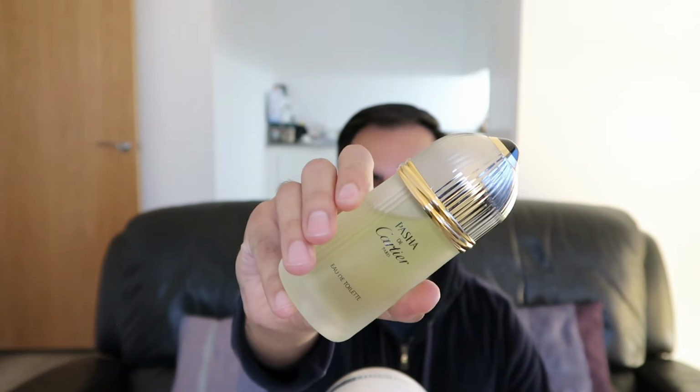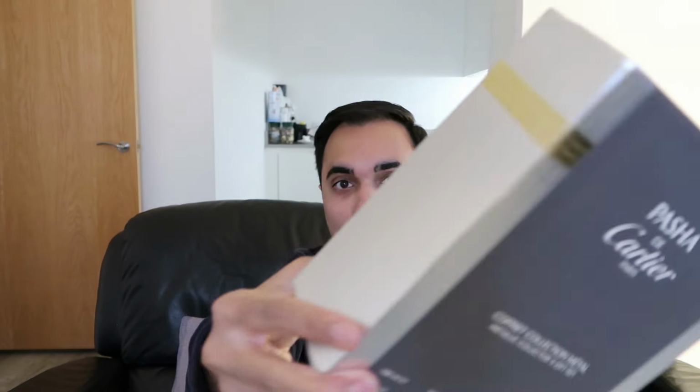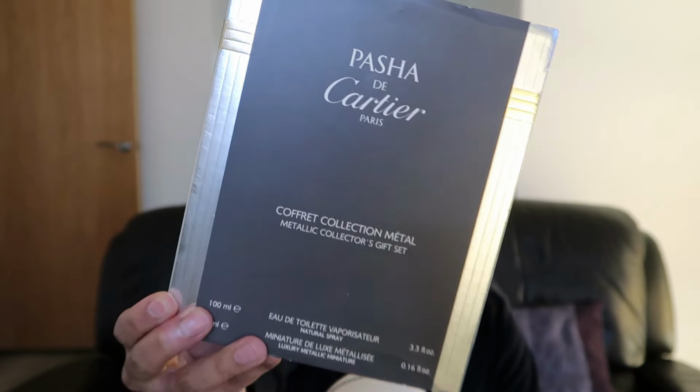Alright, next one, and I have actually mentioned this on my Scents of the Week. This one is Pasha de Cartier. This is the vintage version. Beautiful bottle. I love what they've done here, based on the watches actually. And this one, I got in this massive box, it is huge. It's a gift set which comes with the fragrance that you've just seen and a miniature version as well.